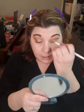I don't know if you guys can see the difference in the darkness. This side is so much darker. I hope not. I hope you can't see it.